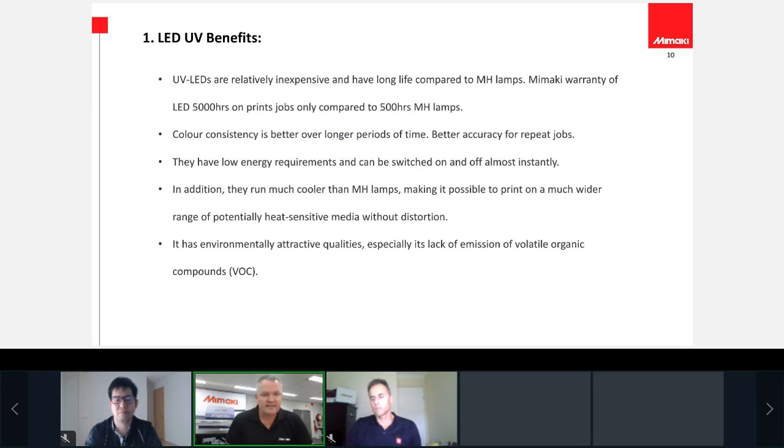The other one too is that they have low energy requirements and can be switched on and off almost instantly. So I'll just reiterate that again. I'm not sure if you can see this, I'll go this way. The lamp will physically turn on, go across and automatically turn off. A mercury arc lamp will do identically the same thing, but it's already on here. The shutter will turn off once it goes over the substrate. So that generally means that the lamp is on all the time. So that's what that physically means.